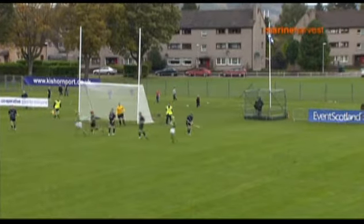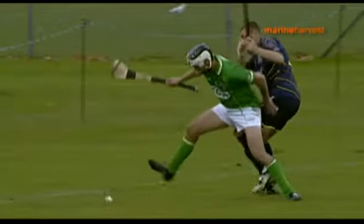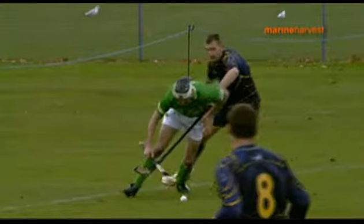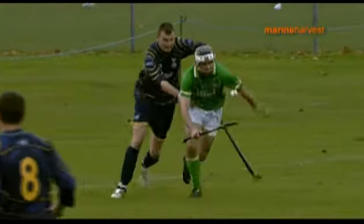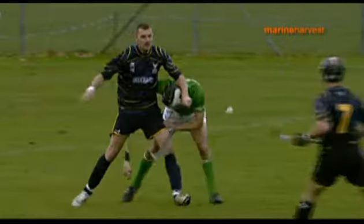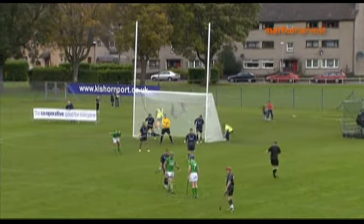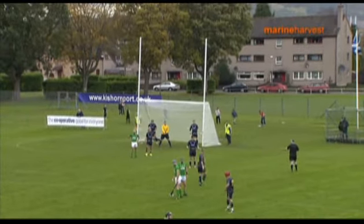And again, big challenge and half a Caman, half an Irish stick there. Good challenge from Neil McDonald here. Yeah, Neil just trying to put him under pressure there, just coming across him there. Yeah, he's giving the free hits, pulling him back as well. And just an arm round the shoulders as well gives Highland another chance.